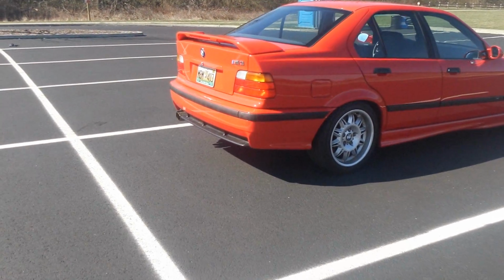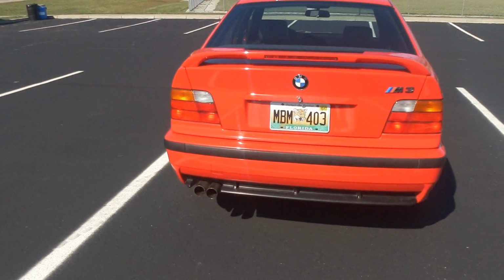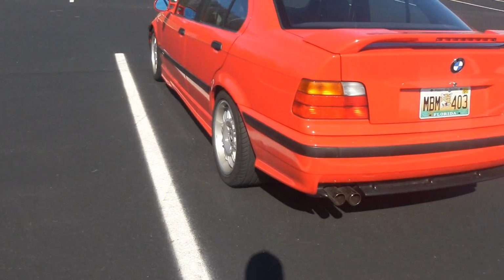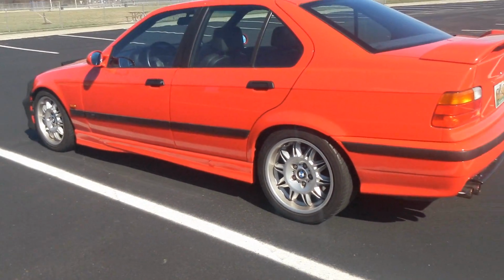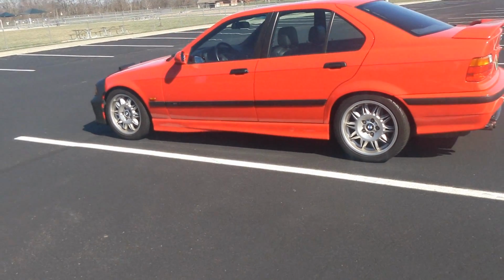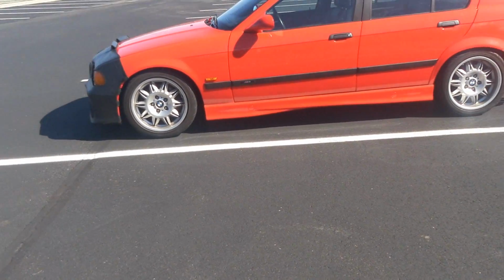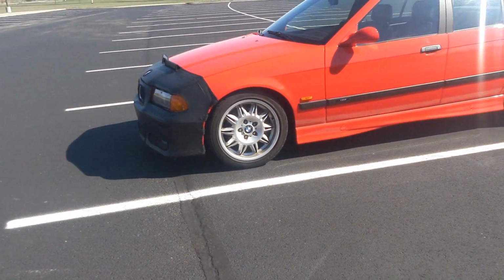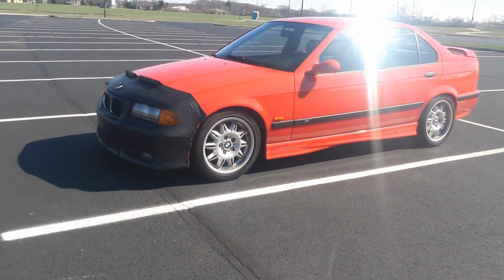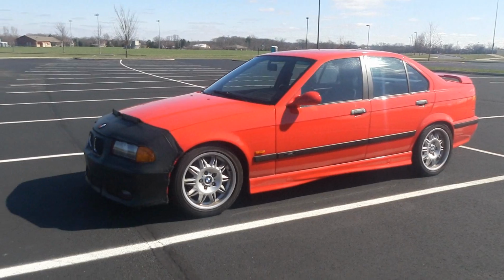not that many in bright red Hellrot. I think there's only a few hundred that were actually in red for whatever reason. You don't see many sedans in bright red. So it's just one of those things where I like to have something a little bit different again. You don't see them on the road as often anymore, just because they're not building them anymore, that's for sure. But just really happy with the car.